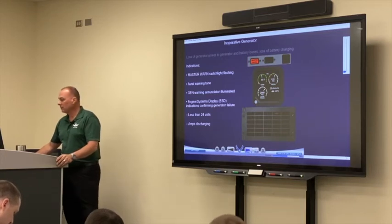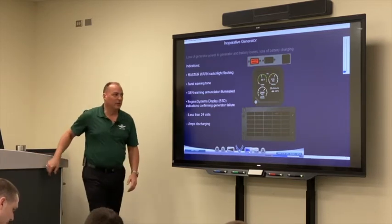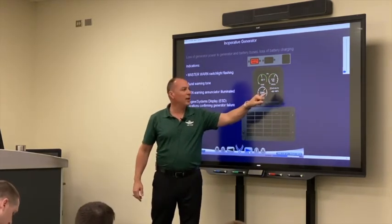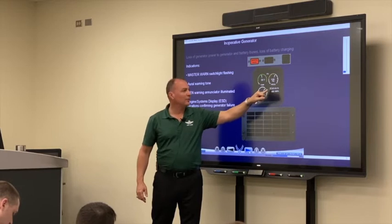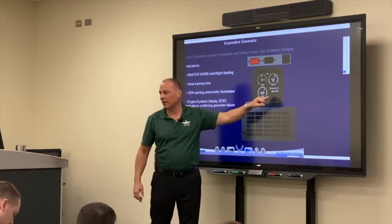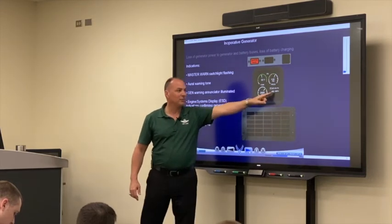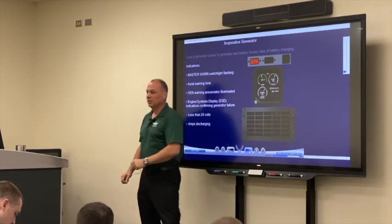Now, the other way you can confirm that your generator is offline is I don't have my usual 28 and about plus 2. I have 23 and a discharge out of my battery. Not only does this light tell me the generator's off, but my volts and amps sure as heck do.